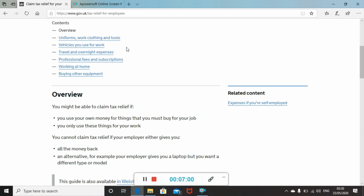Now, what HMRC do for people who wear uniforms is they recognize that it's difficult to know how much it costs you to maintain that uniform.